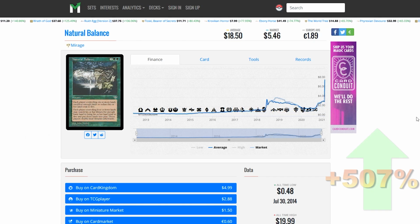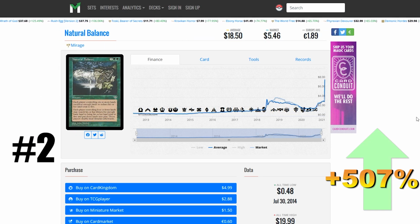Our number 2 winner this week is another reserve list card. Geez, I feel like I've said that about 100 times already in this video. Natural Balance is at $18.50 and it's up 507% this week. Essentially, for 4 mana, we're getting a card that says everybody has 5 lands.